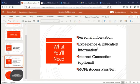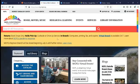So we're just going to go ahead and hop right in. I'm going to talk first about things that you can get from the library or builders that the library offers. I'm already navigated to the library's homepage, so you can see where I'm at. And then I'm going to come right in the middle of the top bar and just click on Research and Learning.